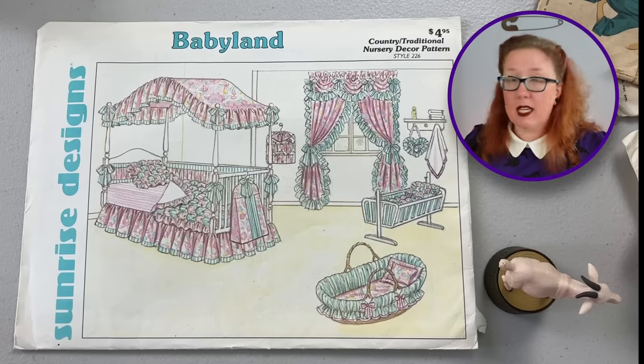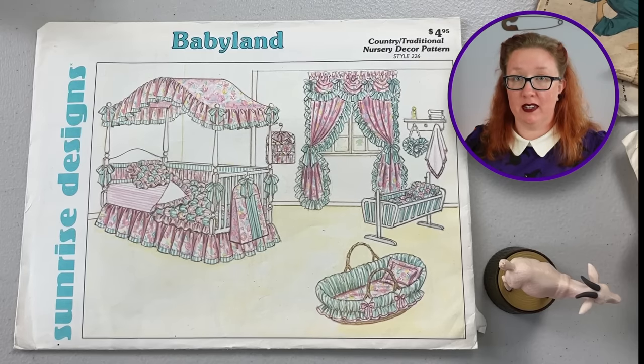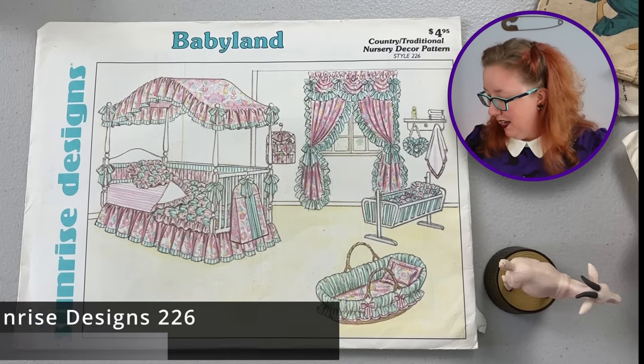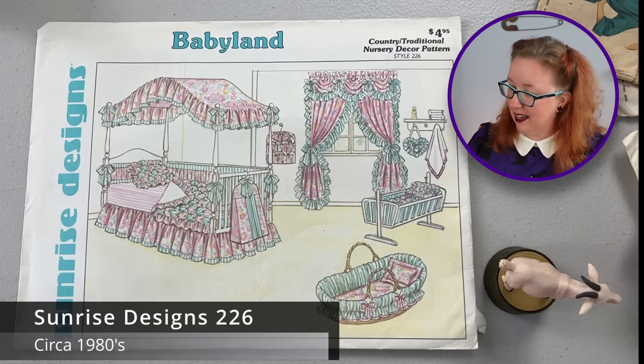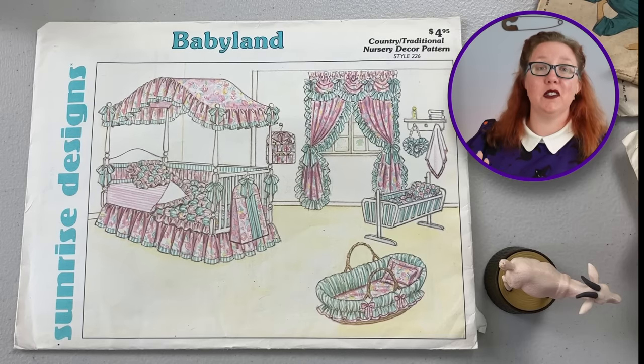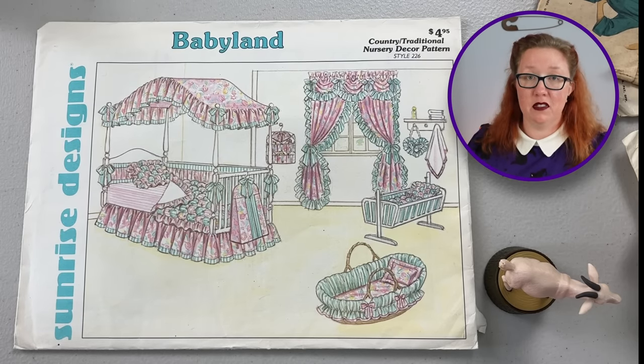Oh, buddy. The kid's not going to be dusty because there's ruffles everywhere to catch all that dust for them. Wow, sunrise design babyland. It looks like you have all the accessories you could ever want with enough frills to last a couple. I ran out of jokes because it's very pink and green. Wow, that is a thing that has happened.